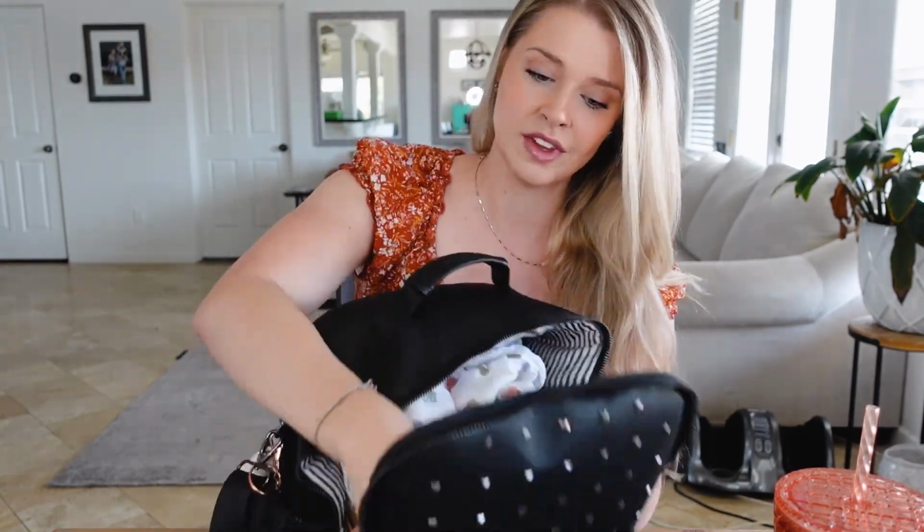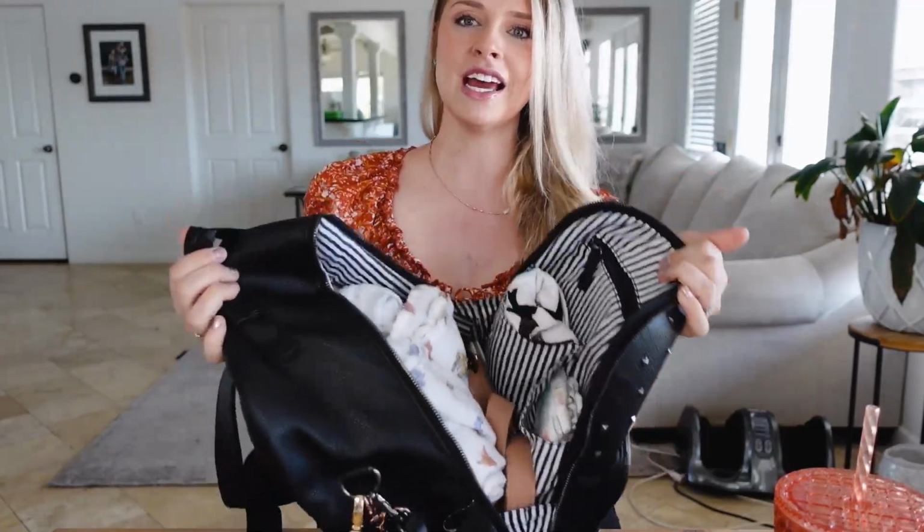With the newborn, I have too much extra stuff that I have to carry, so. This is what the inside of the bag looks like. It is not organized right now. I've been taking stuff out and just checking it back in here.